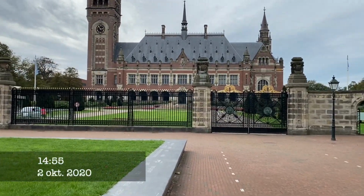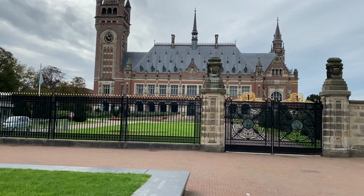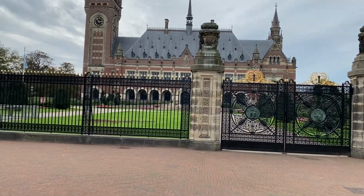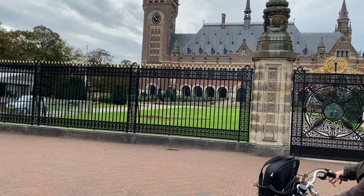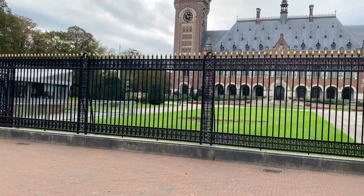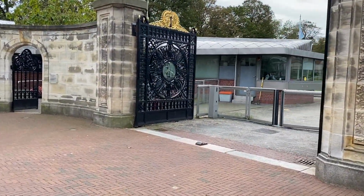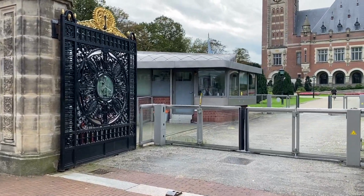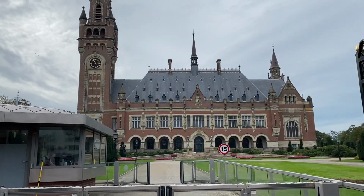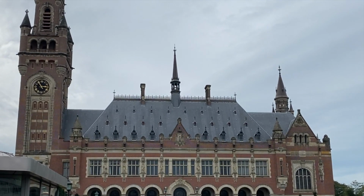This is the Peace Palace. So it's here the International Court of Law in Hague is located. It's also a library and, well, also some peace events, etc. Fantastic building. I think I can go over here to get a picture without the fence. Well, I think it's a building worth the world peace.